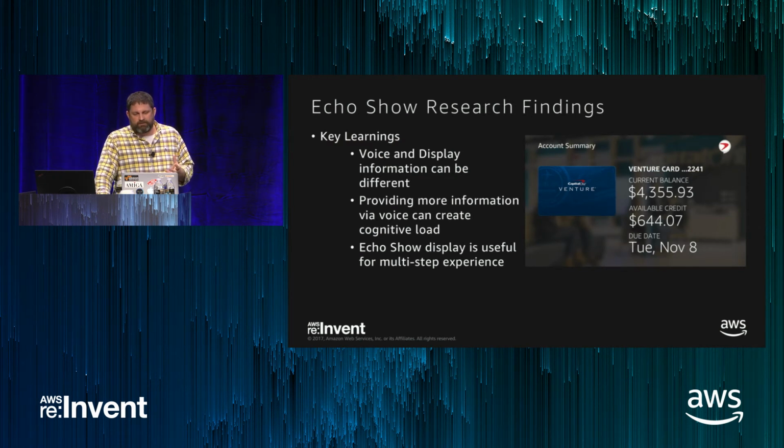So again, since we're a launch partner, we really couldn't discuss too much of this with our users before launch. But post-launch, we did some user lab sessions, and we had confirmation of some things that we thought up front, and that Amazon's also confirmed, as well as some things that we didn't know we were going to find out. The biggest learning, and Dave mentioned this, is that what people are hearing and what people are seeing do not have to be the same thing.